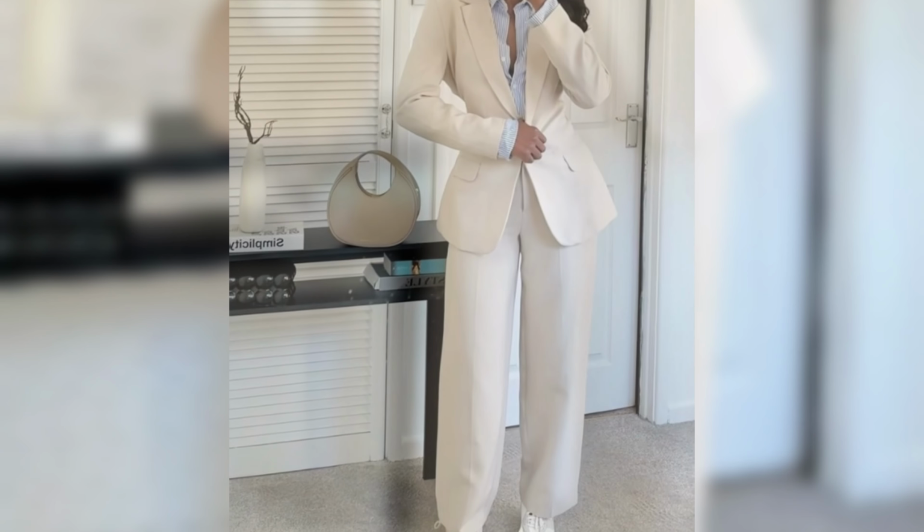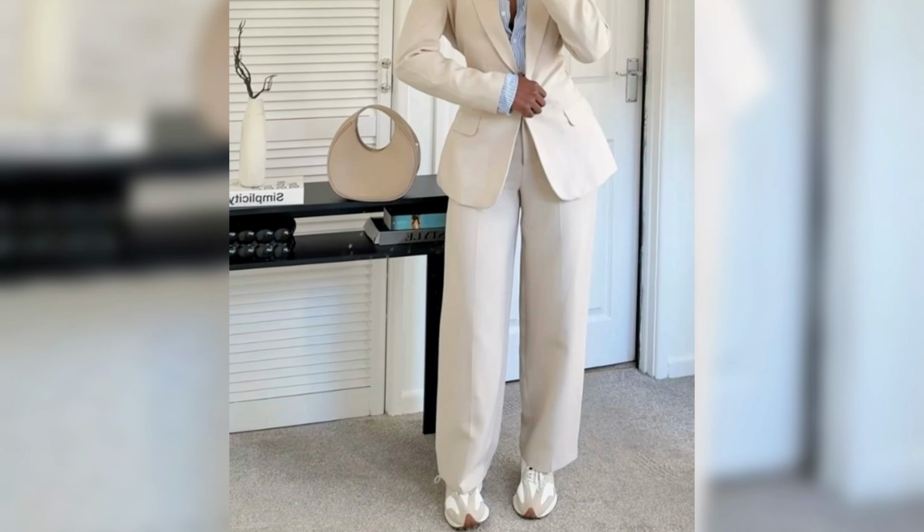That's not true. Again, it depends on the structure of the sneakers, the style of the sneakers, and the color of the sneakers. If you have a nice pant trouser with a nice top or nice blazers with your accessories on, you can pair that with sneakers and it can work for your day-to-day work activity.